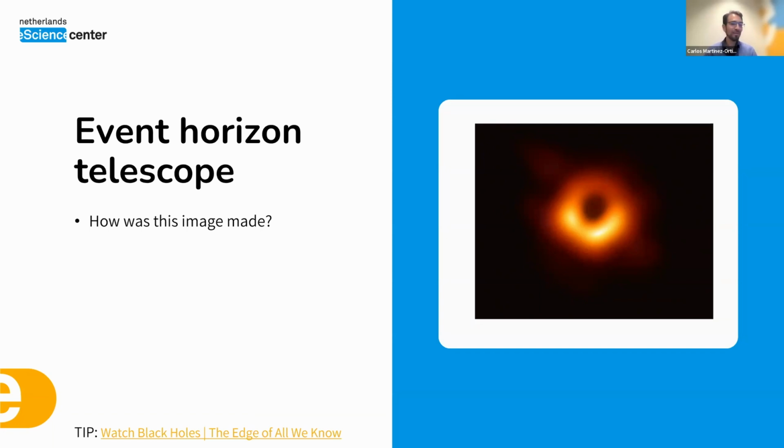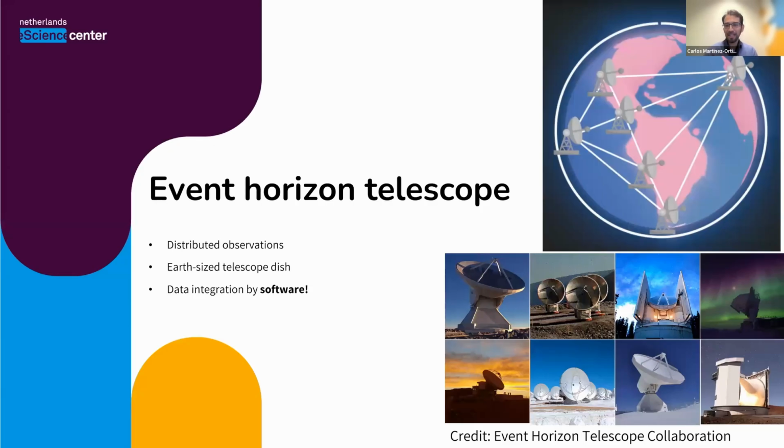I watched a documentary not too long ago about how this picture was taken, but in a nutshell, the Event Horizon Telescope is a telescope that is not a telescope, right? It doesn't physically exist as one instrument. It takes observations from dishes all around the world, and they synchronize the data from all of these telescopes to create a single image. From what I understand, it's the equivalent of having a lens the size of the Earth, putting together all this data by using very clever software. So this is not a physical telescope, it's a virtual telescope, a software telescope, which is the really amazing part.